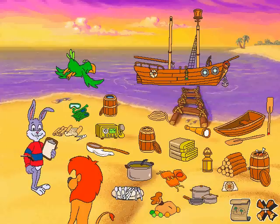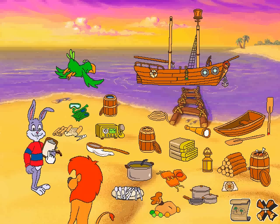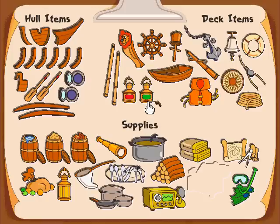Good to see you, Reader! Nice work on the boat! You two are terrific! Just a few more items and we'll be ready to sail back to Wordville! You can click on my clipboard to see the boat parts you have found so far. You can see everything we have found so far.